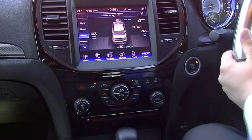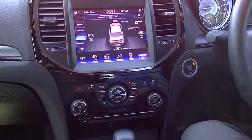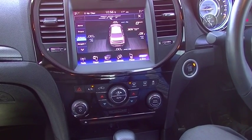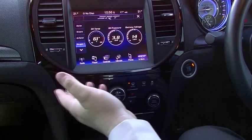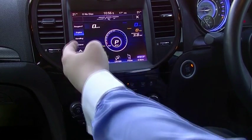So, I mean, we can rock the car now. You can see it's actually doing some things there. Steering angle shown. You really don't want to be seeing 360 degrees of steering angle while you're going very fast, because that would mean you're spinning. You've got gauges here, so you've got oil pressure, temperature, voltage. Go through engine, shows you everything.